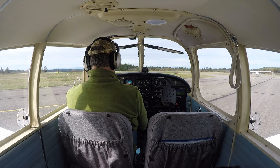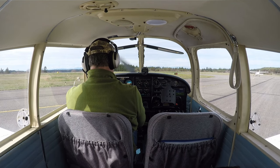Cessna 900 Golf, continue downwind and I'll call your base.